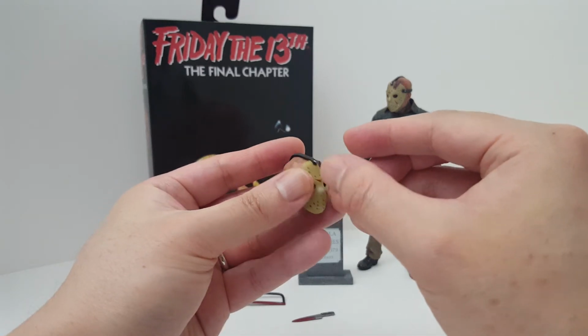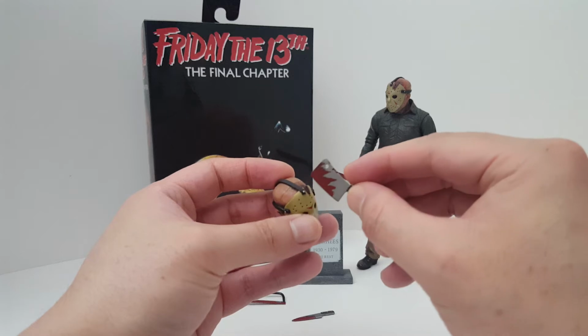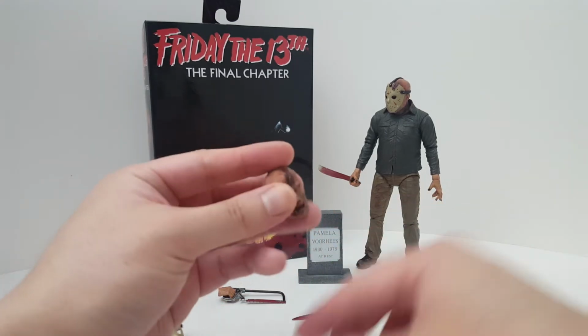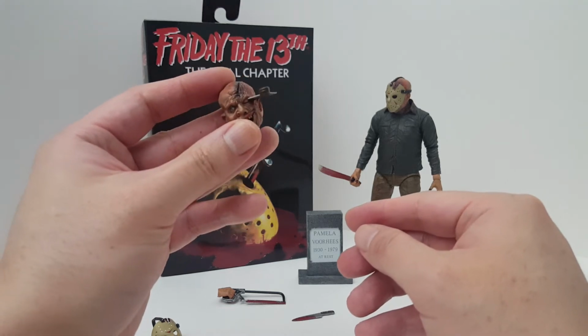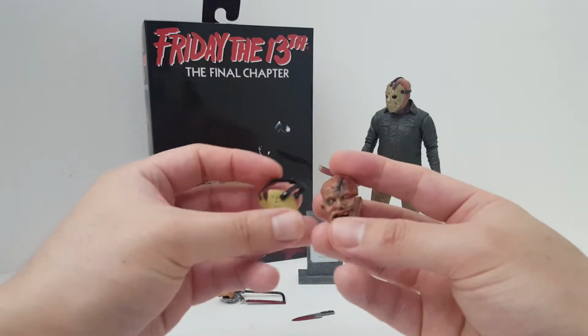Oh, I think that's in part three. Part three, he got the axe to the head, and in part four, I think he got a cleaver to the side of the head, like that. Yeah, I think that's what happened. I think that's what killed him. Yeah. So anyway, here's the alternate accessory.